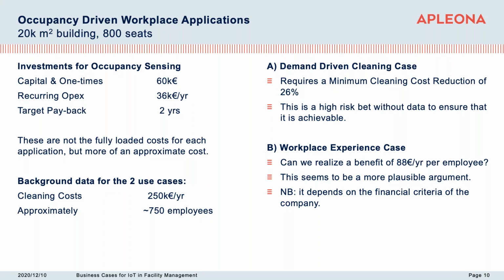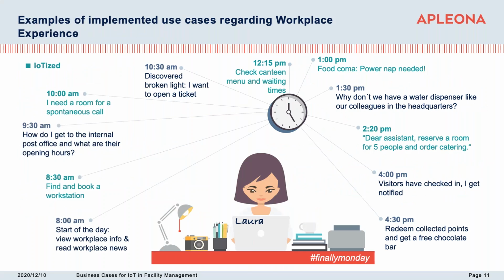So Hannah, can you walk us through what workplace experience looks like with IoT? Exactly. Thank you, Mark. As Mark just explained, we first focus on workplace experience. And what did we do here? With the help of design thinking workshops and various experts, we first identified all the touch points of office workers and built a solution around that makes the daily working life of these employees easier.